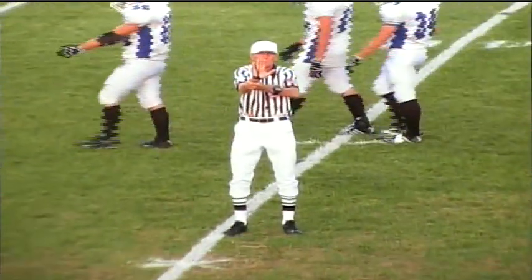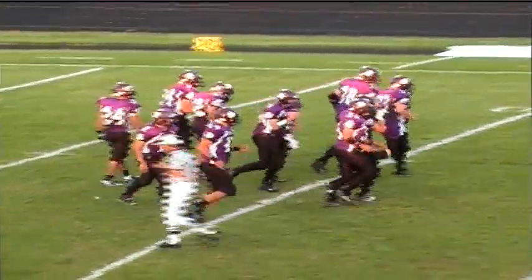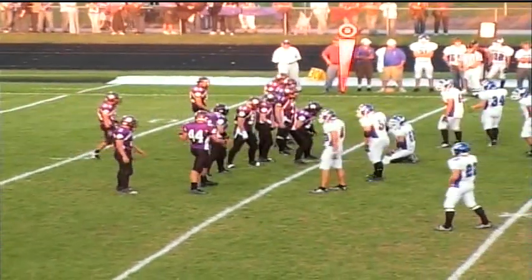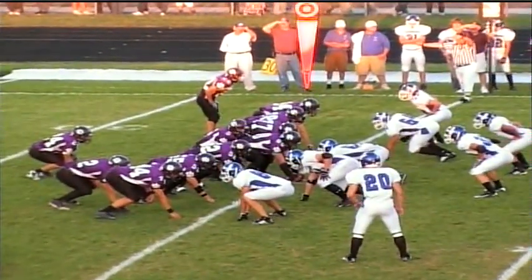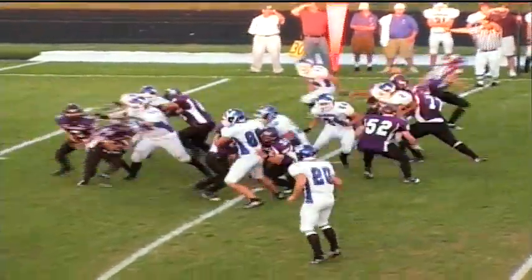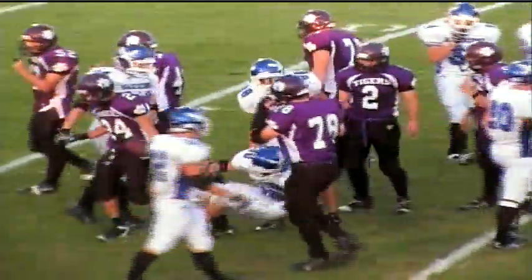We have an illegal block against Shelby. It's a spot foul, so it gets marked off from the point of the infraction. So it brings up 3rd and 7 on the Shelby 35-yard line. Another double wing. Actually nasty. 44 is the side. Levi Paul on the carry. Tackled by number 30.